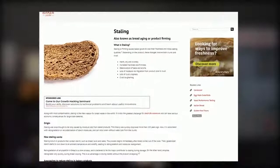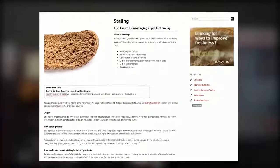If you're talking about improving the shelf life or the texture of the product, look into our staling page. Staling is affected by both process and ingredients. Enzymes like amylase are the golden key to fight this process. But there are other methods you can also use to fight this on this page. Remember, to extend your shelf life, you need to fight mold and increase softness of the product.